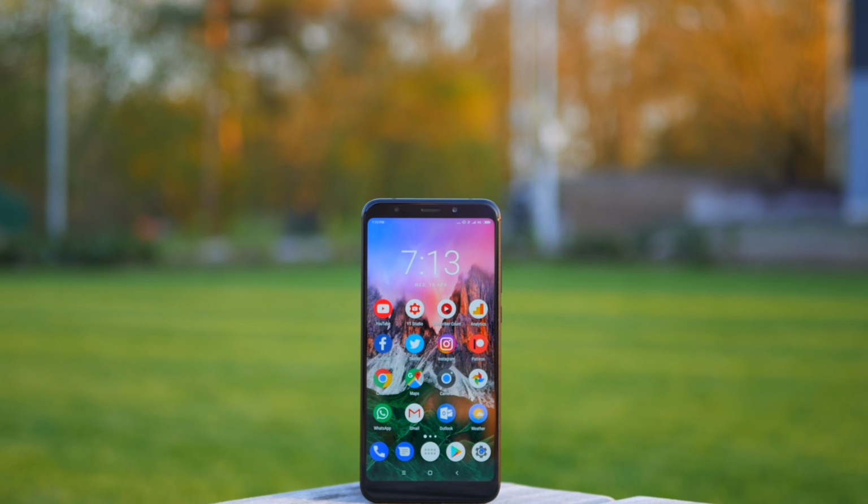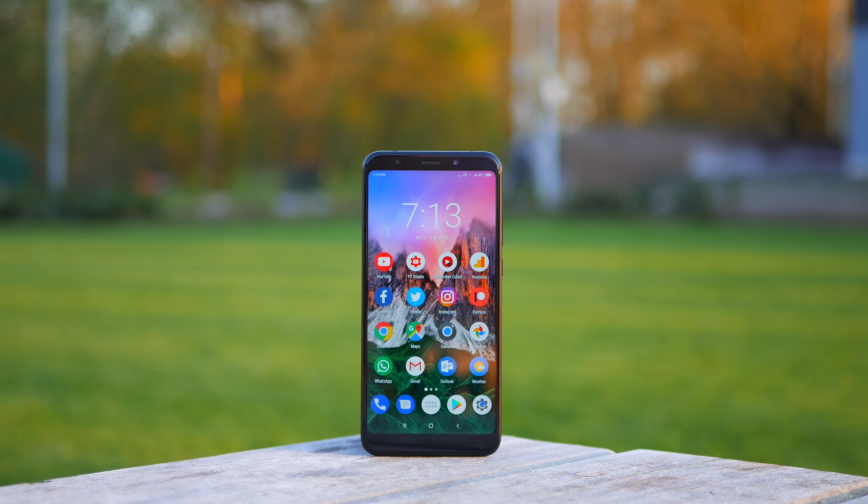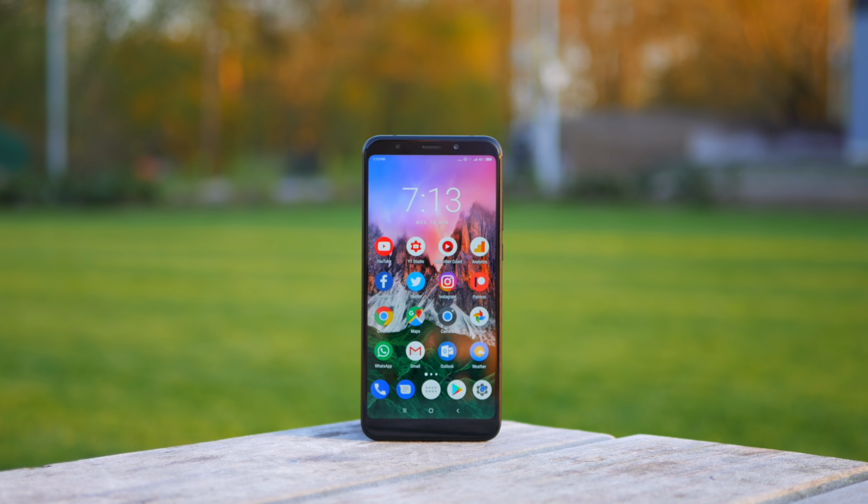So there we have it, guys. That's my review of the Xiaomi Redmi 5 Plus, which is available at GearBest.